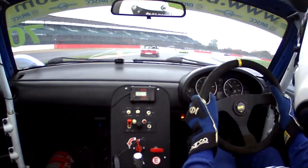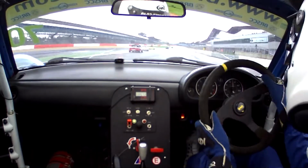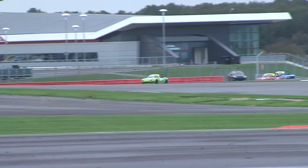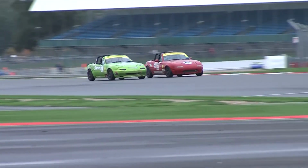He's got a car control there. Looks like Paul Tucker's the next car up the road, if we just catch a glimpse of the lime green car ahead of Jade Edwards. And Daniel Rogers now really starting to toil with the back end of his MX-5. It looks that little bit lively.